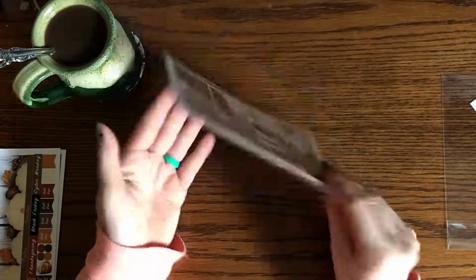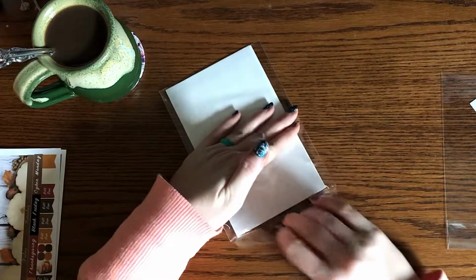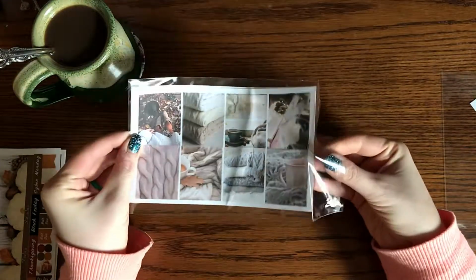Now I'm going to open the sweater weather, which I was planning to use in December. Planning ahead here. See, look at me. I can plan ahead.